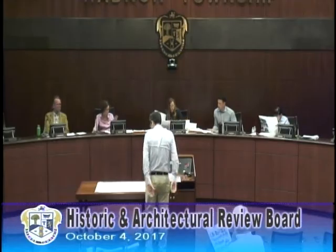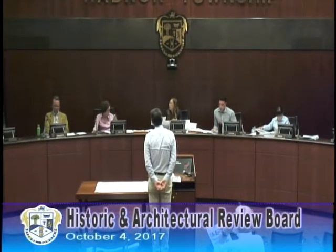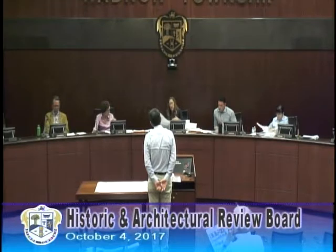The other question that I had is about the new structure. Can you give us an idea of the size of that compared to the size of the main house so we can get an idea of the massing of it?